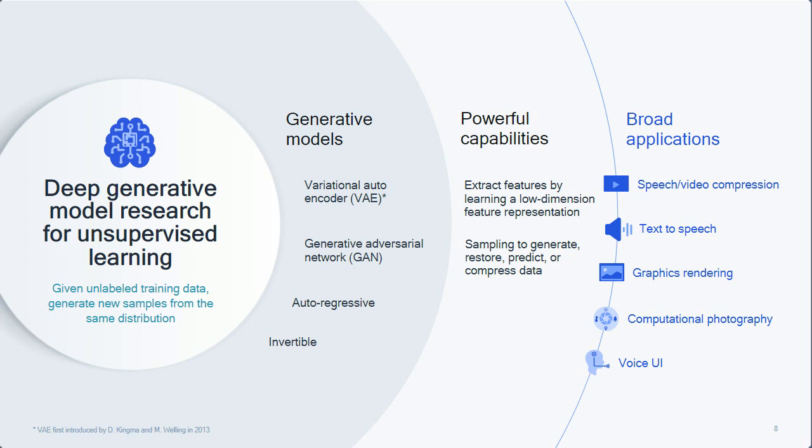There are a number of applications, as I mentioned, such as speech and video compression, where you would not generate the data instance, whether it's image or video, out of nothing, as in pure generative modeling, but you would use something called a conditional generative model, where you condition on the bit stream that's being transmitted, and then you generate a likely image or video that could have been the input of the encoder. In text-to-speech, you also use a conditional model, but in that case, you condition on text. And the task of the model is to generate an audio signal that is most likely, or at least likely, to correspond to that piece of text. It's used in graphics rendering in various ways, for instance, in super resolution, computational photography, and other voice UI applications beyond text-to-speech as well.